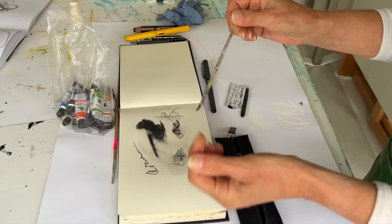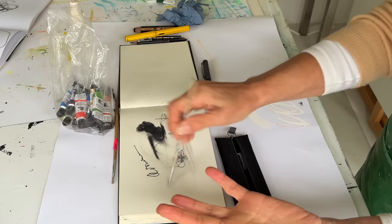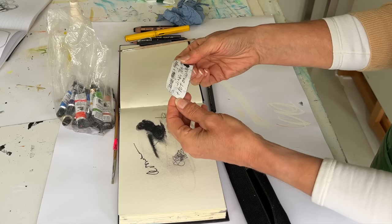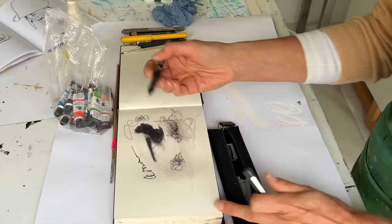This is another little cheapy brush that I picked up on a trip. They're quite scratchy little things, but you can shift the water around. Lemongrass and ginger tea. I'm yet to order that online. A note. And this I bought pure liquid ink. It's a Pilot pen and it's a 0.5.